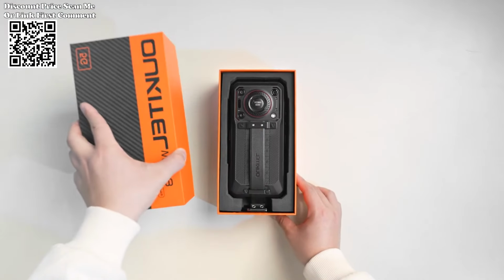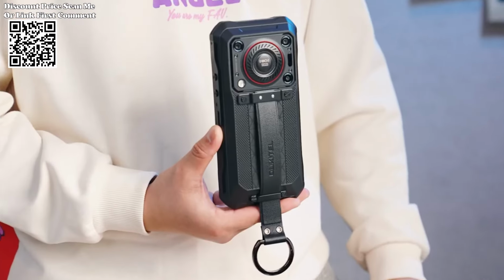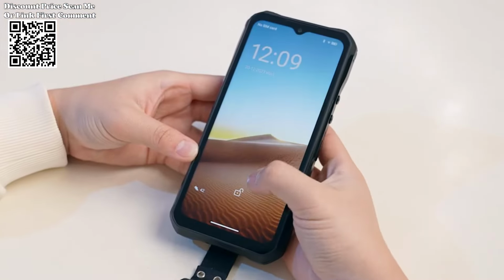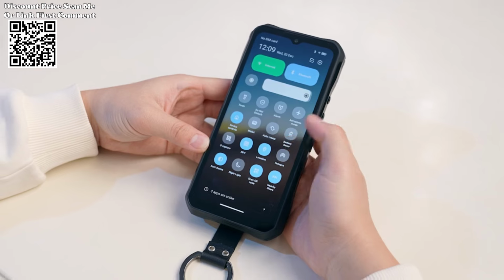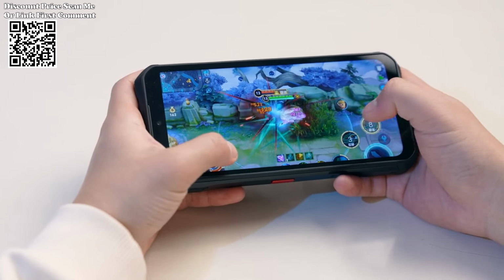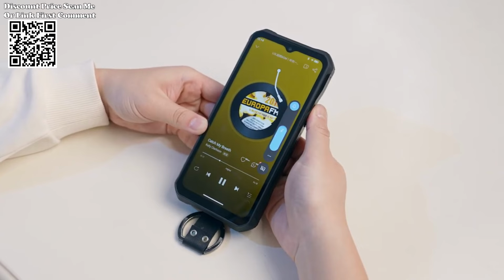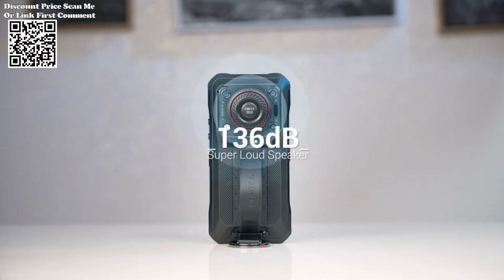The Oukitel WP33 Pro 5G rugged smartphone emerges as a beacon of innovation, offering unparalleled performance, robust features, and exceptional endurance. Designed to withstand the rigors of the modern world, this rugged powerhouse from Aliexpress combines cutting-edge technology with military-grade durability, empowering users to conquer any challenge with confidence.